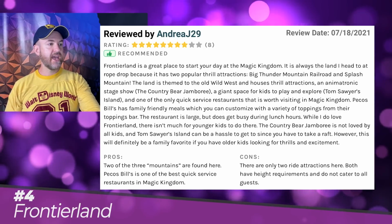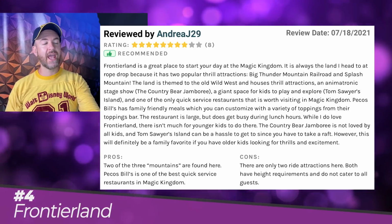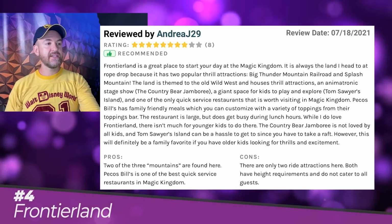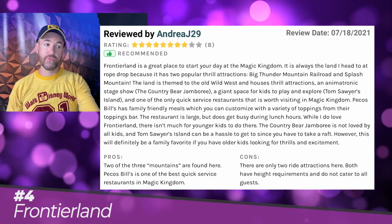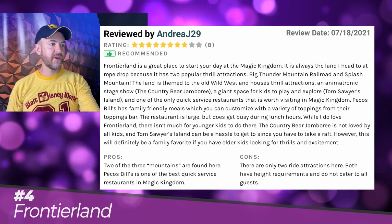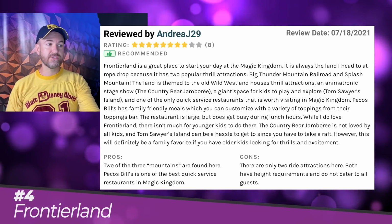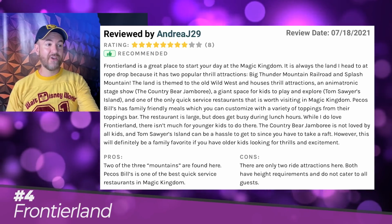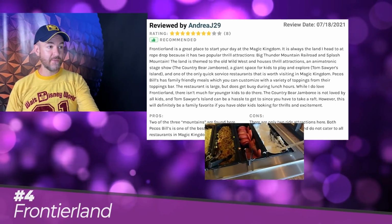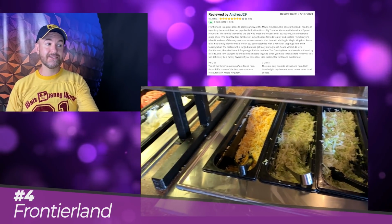It is always the land I head to at Rope Drop because it has two popular thrill attractions, Big Thunder Mountain Railroad and Splash Mountain. The land is themed to the Old West and houses thrill attractions, an animatronic stage show, the Country Bear Jamboree, a giant space for kids to play and explore, Tom Sawyer's Island, and one of the only quick service restaurants that is worth visiting in Magic Kingdom. Pecos Bill's has family-friendly meals which you can customize with a variety of toppings from their toppings bar. The restaurant is large, but does get busy during lunch hours.